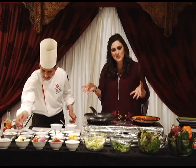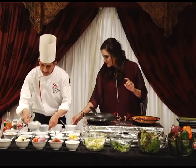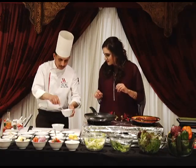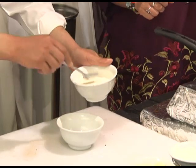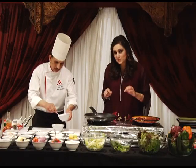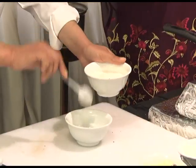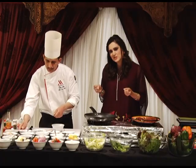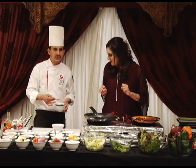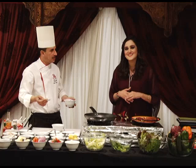So we're going to make ranch dressing now. So what are the exact ingredients for this? This is a cream. Now add the cream. How many teaspoons? 4 tablespoons. 4 tablespoons of cream. Perfect. Ranch dressing is usually served with fried food. Yes, with chicken wings, fried jalapeno, fried calamari.